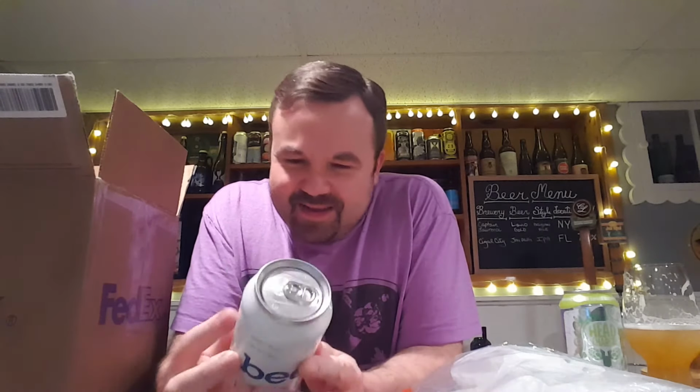All right, so beer number one. That's kind of cool. Just says beer on it. Pretty simplistic. This is from Mars Community Brewing, obviously out of Chicago, Illinois. This is Midway Chippa, which is a Midwest double IPA.